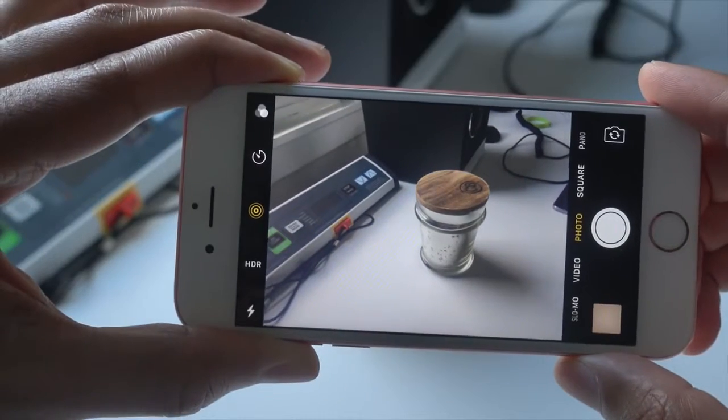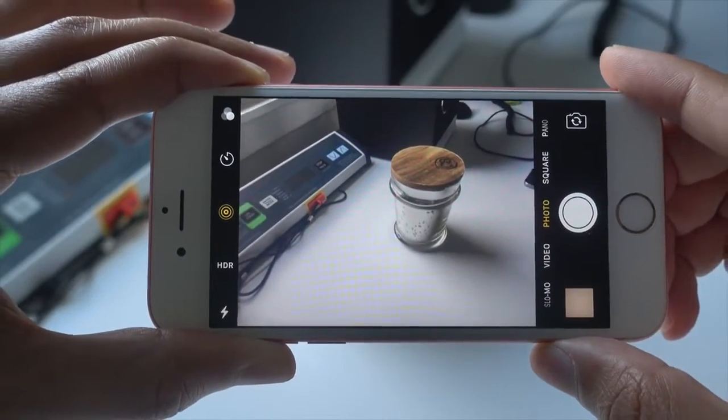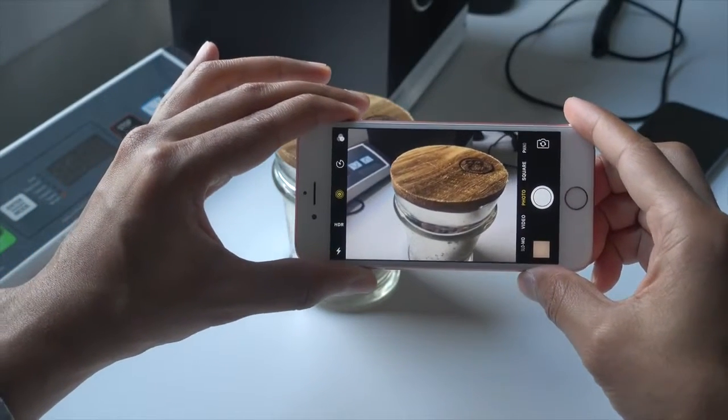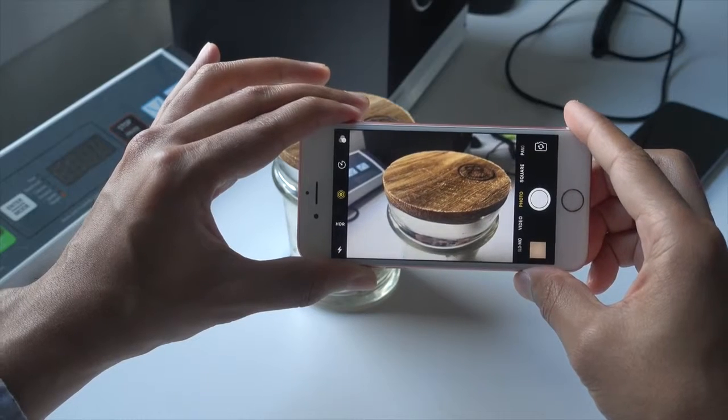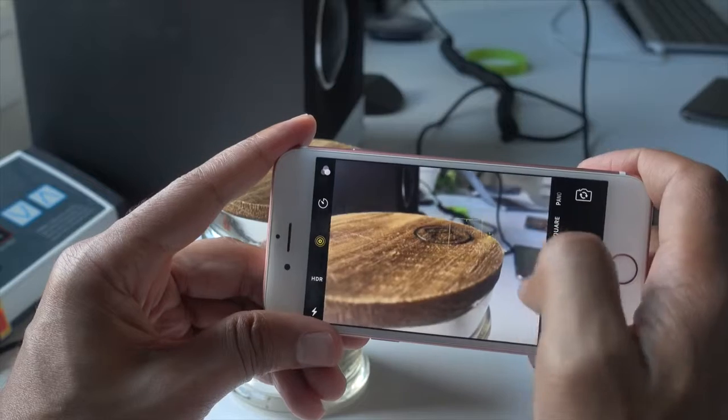The first most obvious limitation is that the iPhone comes with a prime lens, so there is no zoom to speak of. If you want to zoom in on something, you physically have to move the camera closer to the object that you're focusing on. Now, don't get me wrong, prime lenses are wonderful, but they limit the amount of flexibility that you have.